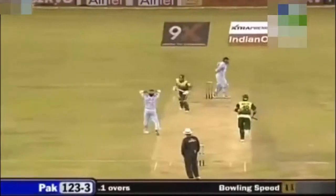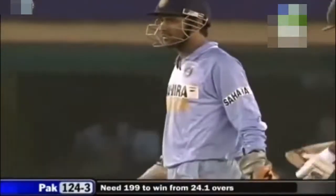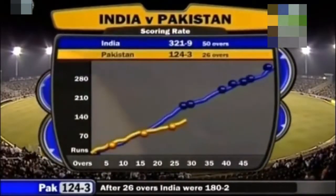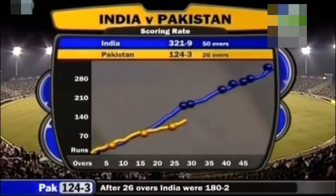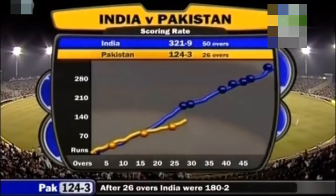Boy! Missed catch, probably missed stumping as well. 124 for 3. 100 required, 8.25. At one stage, Pakistan were marginally ahead, but at that stage he lost Salman.